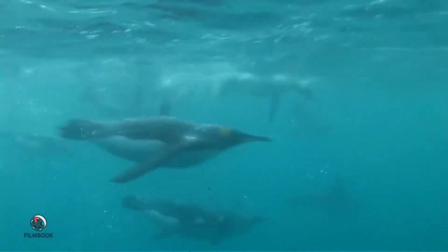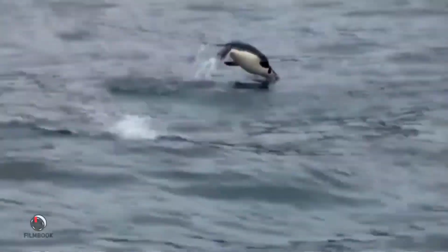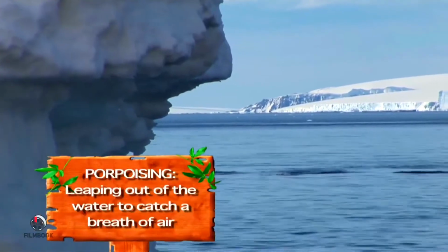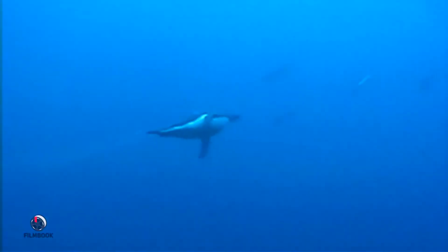Did you know that as penguins travel underwater, they hold their breath? So every few feet, they leap out of the water to grab a breath of fresh air. This action is called porpoising, named after, you guessed it, the porpoise. Aside from a few fun acrobatics, penguins are primarily hunting for food when they venture into the freezing waters.